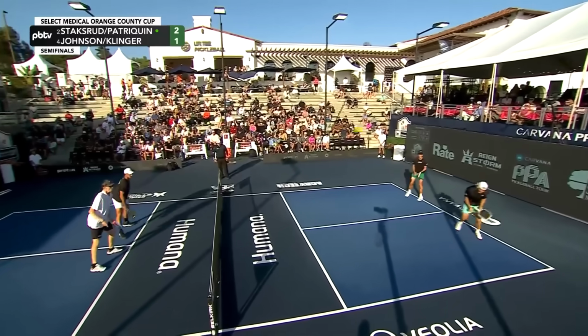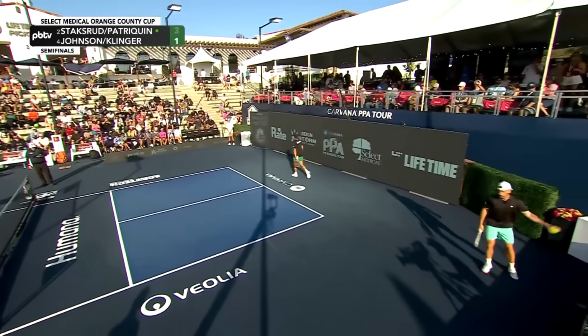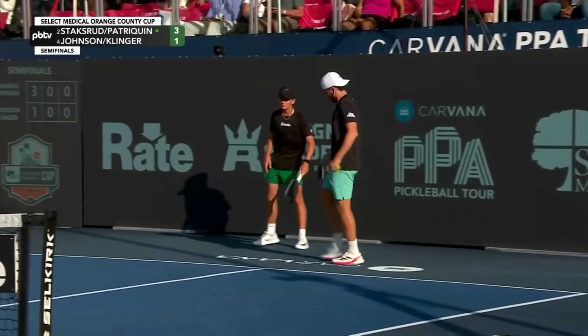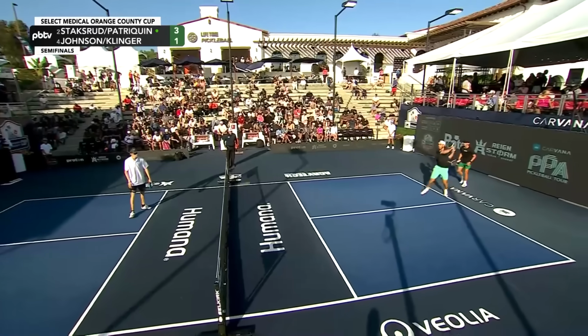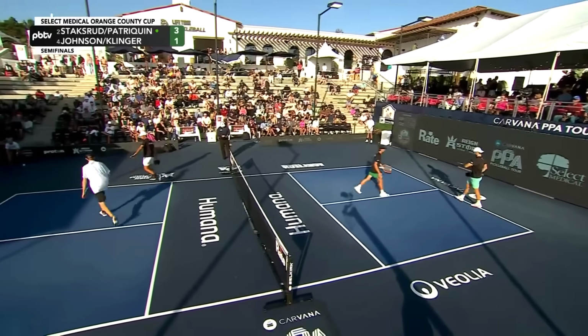From CJ Klinger, but then they clank paddles afterwards. Big time advantages, righty-lefty, but some issues can be there as well. Love that two-handed topspin lob, though. I mean, that is the exact same swing as the dink.